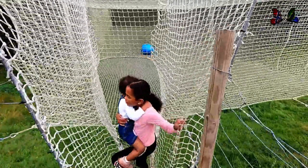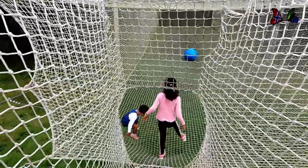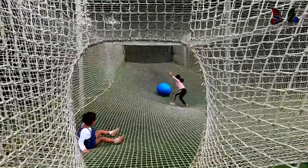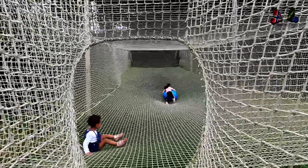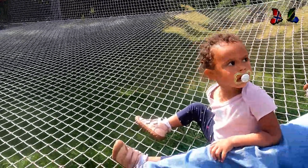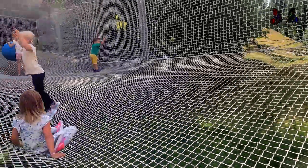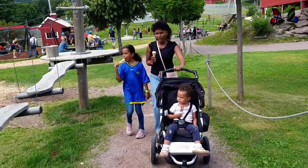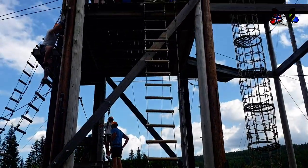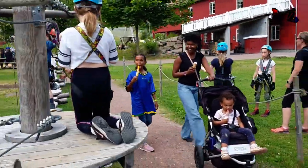This is one of the places where the kids can play, like babies, like Linnea. It's very safe. There's a ball in there and the kids can just play with it. I can see my daughter was very scared to stand up, so I went and sat with her. We finished the day by having an ice cream. If you see the tower, this tower is where some of the hard obstacles start. It's the longest zip line that goes over the river.